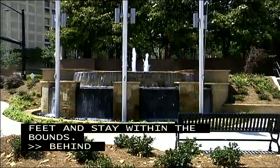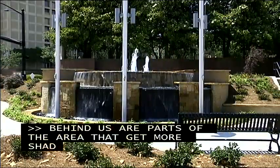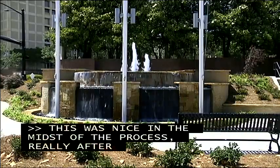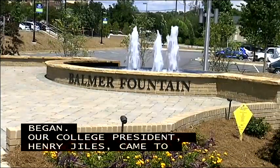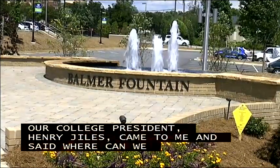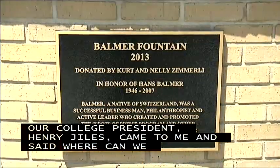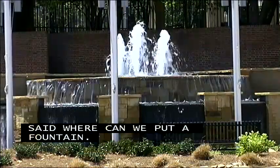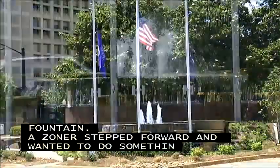Well, this was really nice in the midst of the design process. Really after construction began, our college president, Henry Giles, came to me and said, where can we put a fountain? And then a donor in our community, the Zimmerly family, stepped forward and they really wanted to do something for their good friend, Hans Balmer, who initiated our Spot of Pride program, tree planting and beautification throughout the city. So this fountain came together as an honor to Mr.